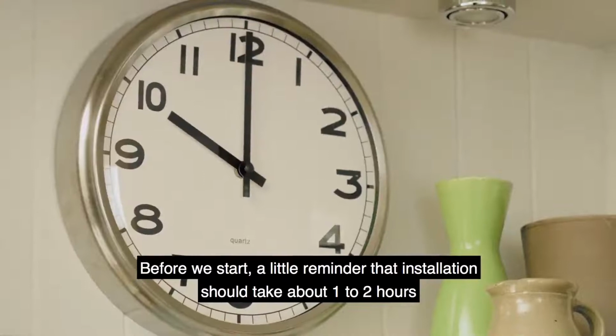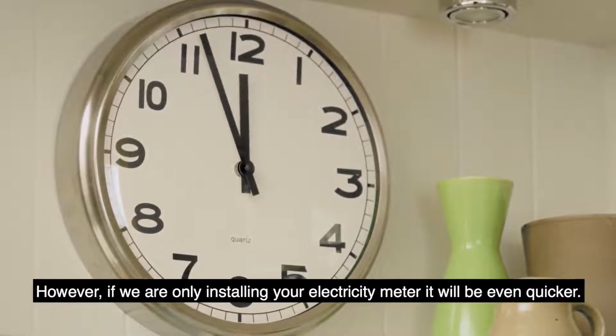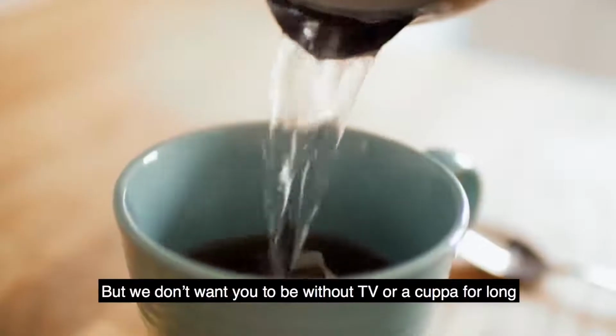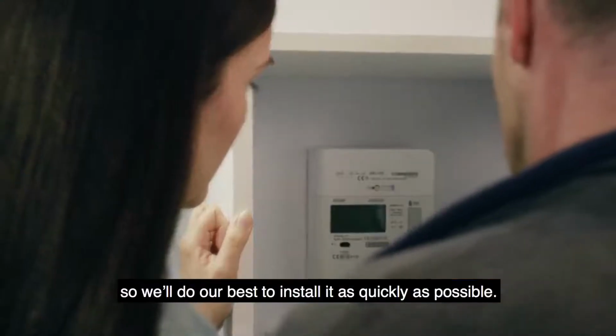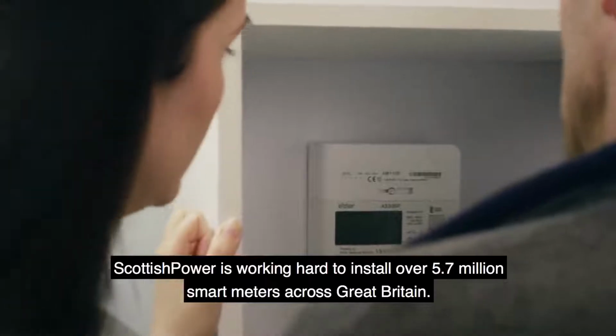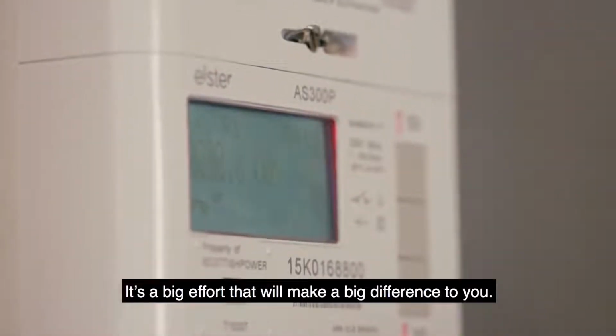Before we start, a little reminder that installation should take about 1 to 2 hours, and you could be without gas and electricity for approximately 1 hour. However, if we are only installing your electricity meter, it will be even quicker. But we don't want you to be without TV or a cuppa for long, so we'll do our best to install it as quickly as possible. Scottish Power is working hard to install over 5.7 million smart meters across Great Britain. It's a big effort that will make a big difference to you.